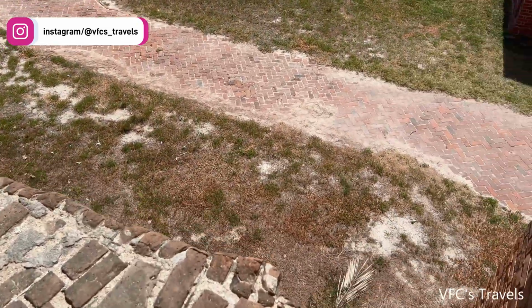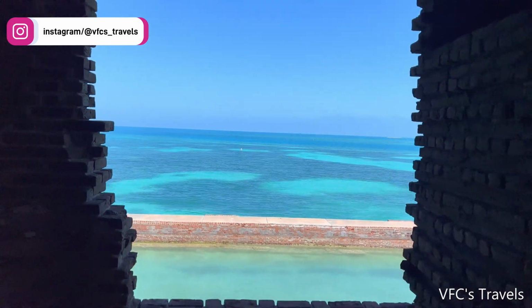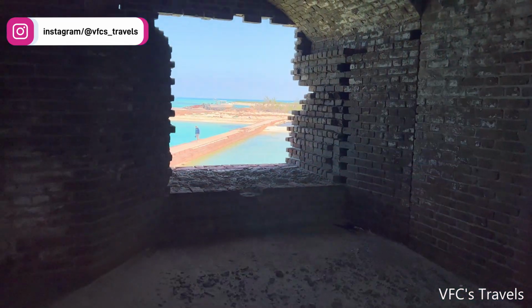Notably, it was held by the North during the Civil War, and you see there's no guardrails or anything up here, so that's why they don't serve you booze on the boat on the way out here. So be careful when you're walking around the fort.